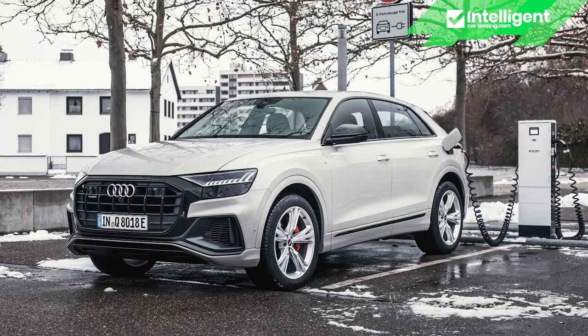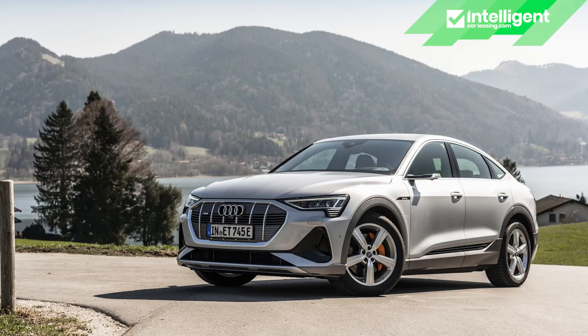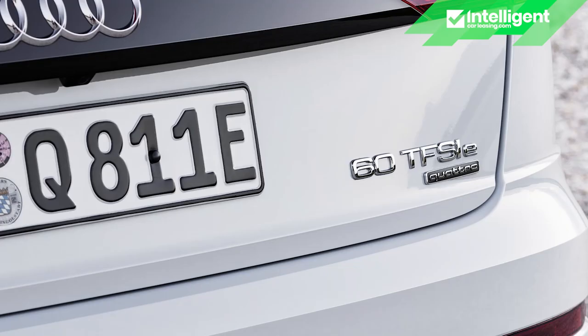Of course, you might also consider a conventionally engined Audi as an alternative to an e-tron Sportback. Probably the closest match would be the brand's Q8 TFSIe, a plug-in hybrid PHEV model, which at the time of this test was priced from around £73,000. That's about the same as an entry-level e-tron Sportback 55 Quattro. That electrified Q8 would give you just under 30 miles of all-electric driving range.